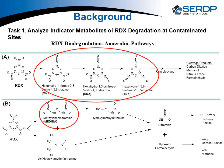Now, anaerobically, degradation of RDX is quite a bit more complex, and I've simplified this into two pathways. The top pathway, A, was originally determined by McCormick et al. back in the 80s. Essentially we see a nitro reduction. The nitro groups in RDX sequentially become nitroso groups: MNX, DNX, TNX. Then we get ring cleavage, and a variety of common products, things like methanol and nitrous oxide. But the MNX, DNX, and TNX should be good indicator metabolites, because you're not going to find those occurring in the environment other than from degradation of RDX.